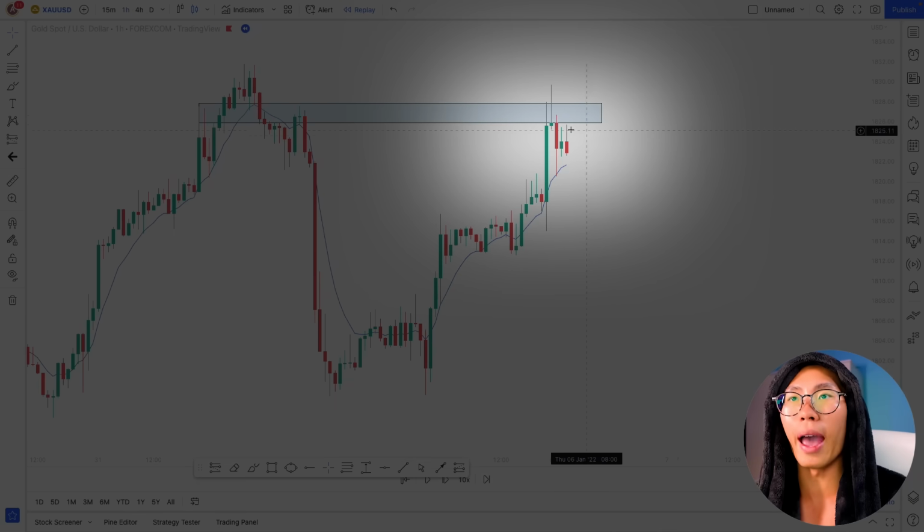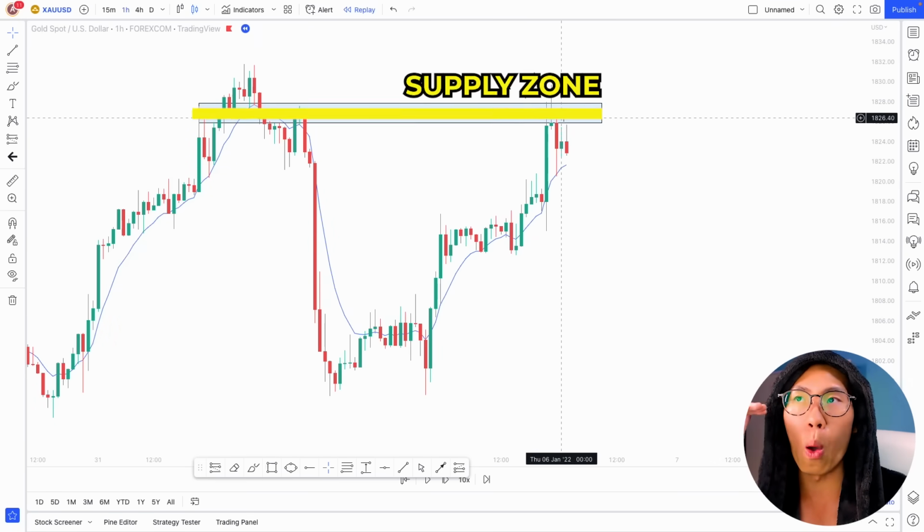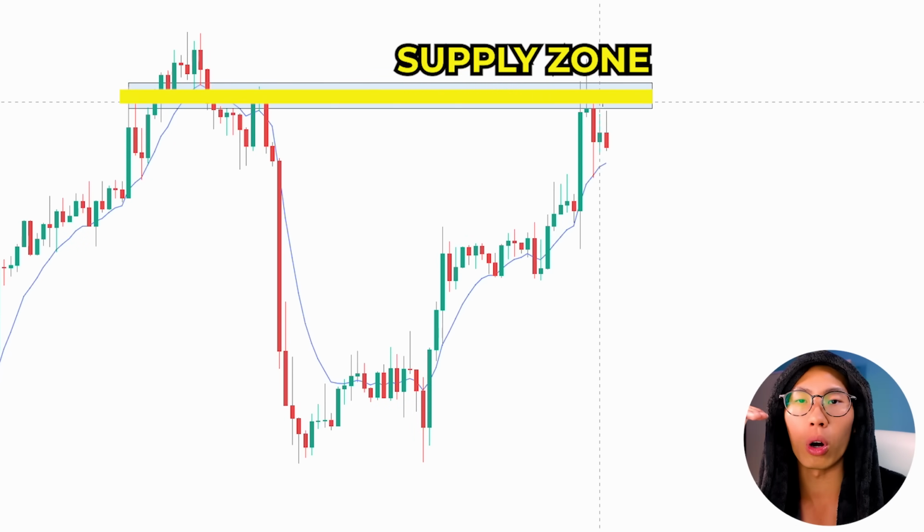And you can see right here, at this point of time, price has managed to go up to our supply zone. When price is at the supply zone, I'm looking for a few things.